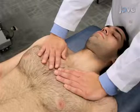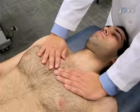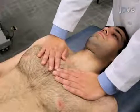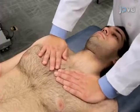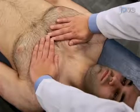While the patient breathes normally, provide a compressive force downward onto the chest cage. Oscillate the degree of compression to produce a pump motion. Continue for approximately 1 minute or until adequate time passes for proper lymph flow.